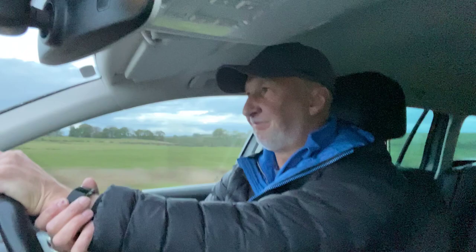Down to a small local landmark. It's not as small, it's quite large, Loudoun Hill, where I believe there were some historic battles fought previous lifetimes ago. But that makes it quite a nice composition, and it's where the beginnings of the River Irvine start from. It's more of a stream than a river, to be fair, at this stage, but we'll go down and give it a go.